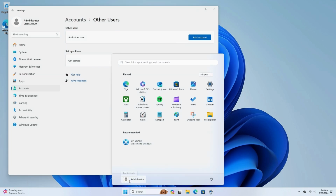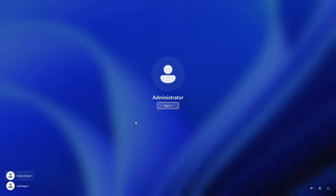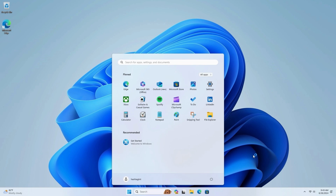Once you've done that, sign out of this administrator account, because we need to do one more thing, which is disable the built-in administrator account. Because it is a security concern, you don't want to have a built-in administrator account active on any machine that is Windows 11, or Windows 10 for that fact.